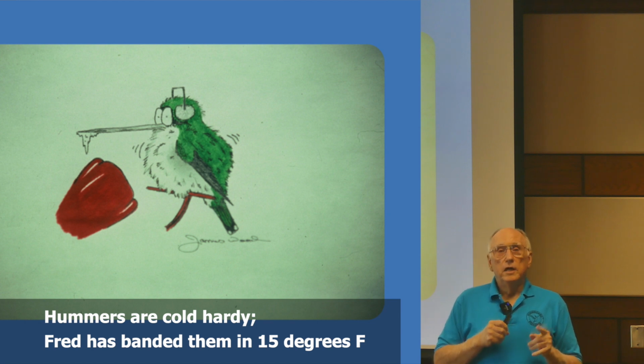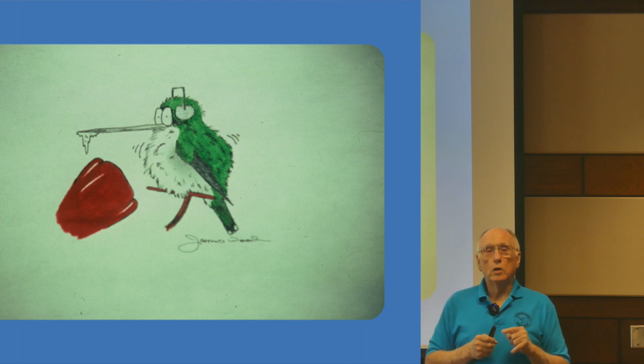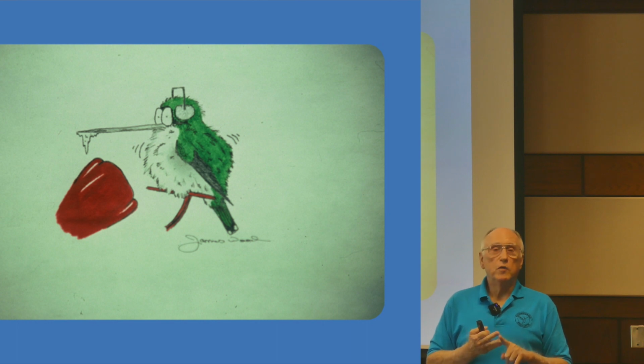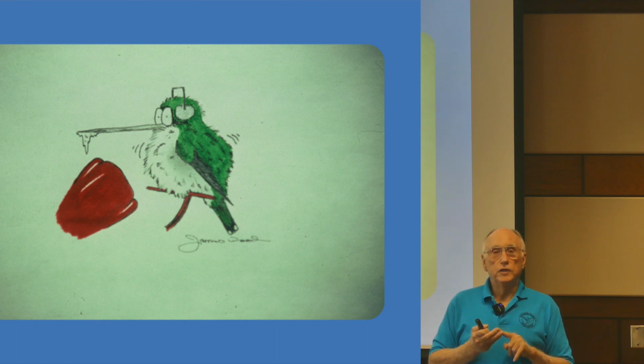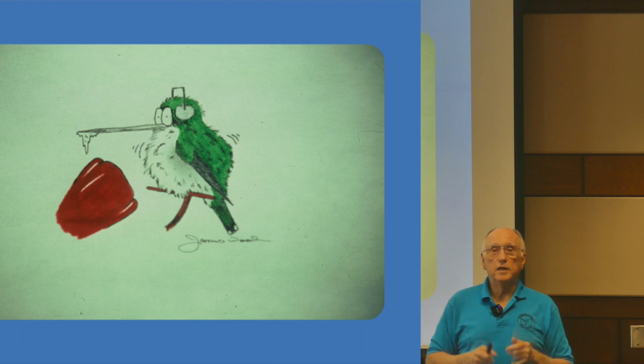Now, here in the southeast, you normally don't have to worry about your feeder freezing, because if you make sugar water, like I told you, with a ratio of 1 to 4, it won't start to freeze until about 27 degrees, and it won't freeze solid till about 22 degrees. So there are very few days that we get to that. If you do get into freezing weather here, I recommend that you have 2 feeders. And if you see your feeder freezing, just switch it out with the other feeder once in a while, and they'll take care of your problems.